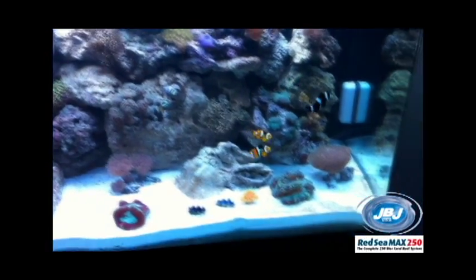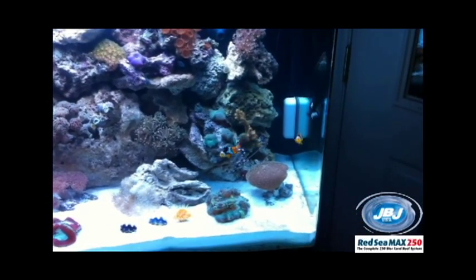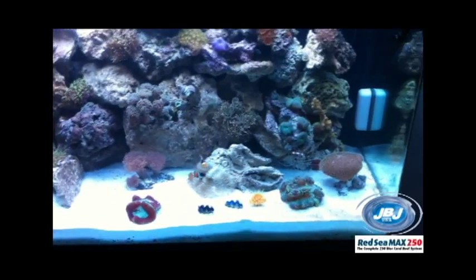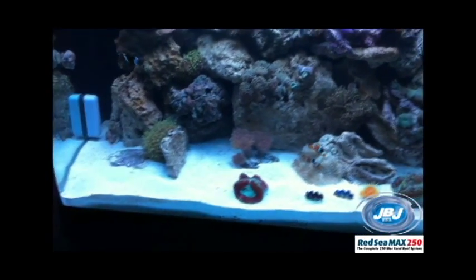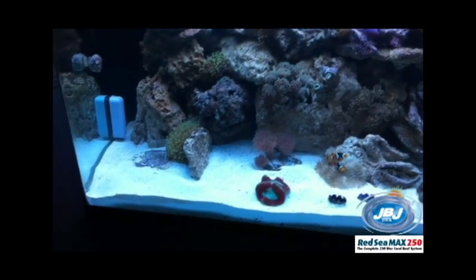You can see that the true percola orange and black and white clowns are keeping the black clowns at a distance from their friend, and that will probably continue. So anyway, we'll check back tomorrow and we'll see how the hosting is coming along and how the sticking of the new anemone is going with the rock.